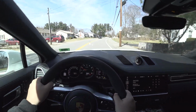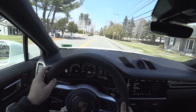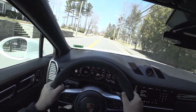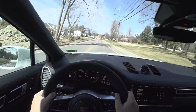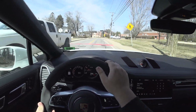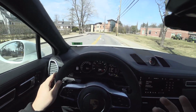I mean, this Alcantara steering wheel, yes, technically, if you wear driving gloves, because the oils on your hands can wear this away pretty quickly. If you wear driving gloves, it will help with that, but the feel of it, I don't want to wear gloves. I really don't.